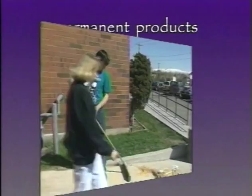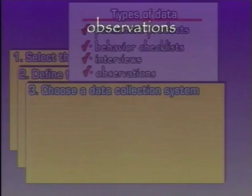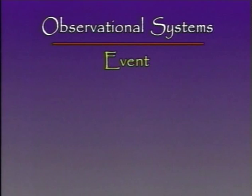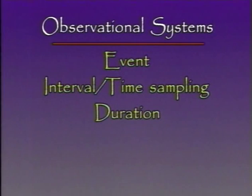Whereas the permanent product method records the outcome of the behavior, observational systems are used to record samples of behavior as they are occurring. There are several basic systems: event recording, interval recording and time sampling, duration recording, and latency recording.